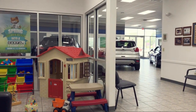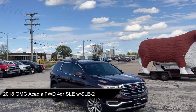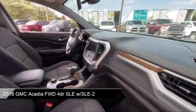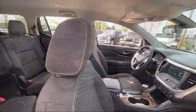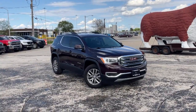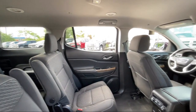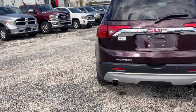And here's a look at one of our great vehicles from our inventory. It comes equipped with smart device integration, cross-traffic alert, navigation from telematics, rear view camera, remote trunk release, lane change alert with side blind zone alert, auxiliary audio input, privacy glass, premium cloth seat trim, MP3 player, and much more.